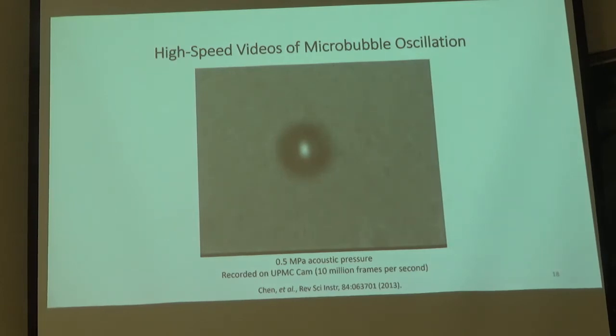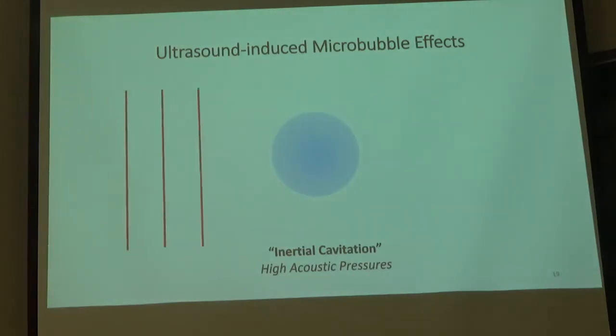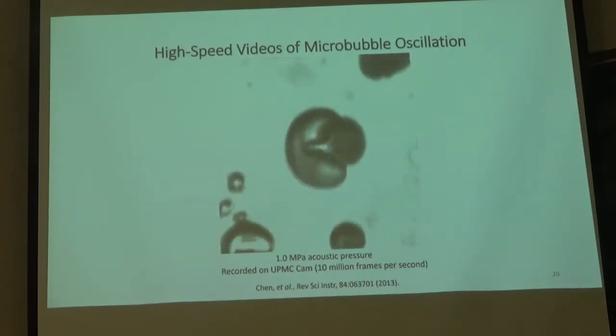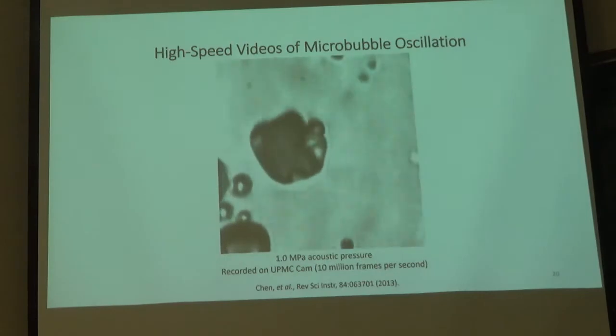These bubbles oscillate very rapidly. We're usually driving them in the megahertz range. So this was acquired at 10 million frames per second. I slowed it down a little bit so we could see what's going on, because I can't really resolve that frame rate very well. You can see the bubble oscillating in the ultrasound field as it grows and shrinks. At higher pressures, we can burst the bubble. We can make it grow large and then collapse through the inertia, or basically the momentum of its movement. So you can see this bubble's growing, it's collapsing. It's actually recoalescing here, but bubbles are collapsing.